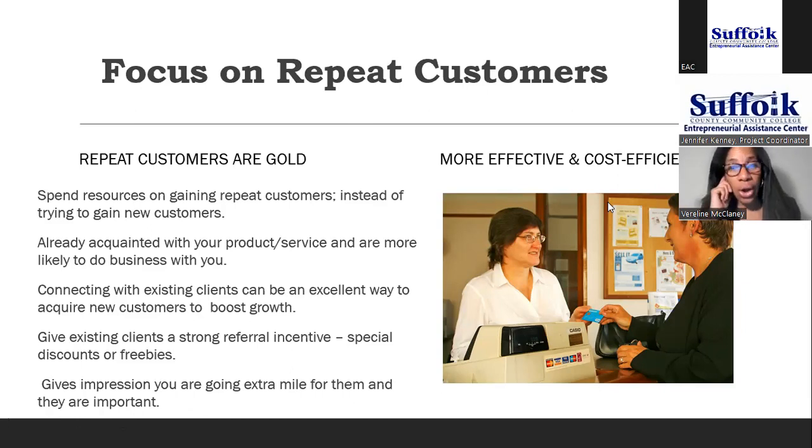Now, if you're a startup and you have no existing customers, then of course, once you start to receive customers, you want to make them repeat customers. You want to connect with them as much as possible. This can help boost your sales and help you grow your customer base. Give your existing customers some strong referral incentives. So it may be special discounts. Customers love freebies, right? You throw that in, that's a great thing.